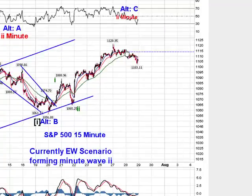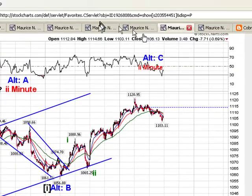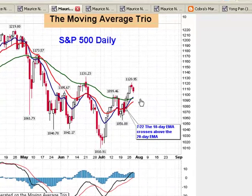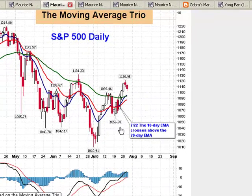That all is really going to depend upon the higher time frame charts like this daily. If this daily gets a turn, then the bears are good to go. If not, it could be just simply a pullback for another move higher.